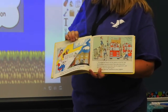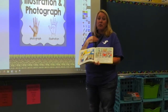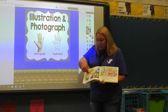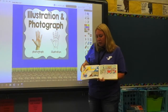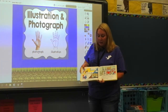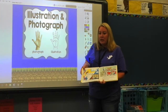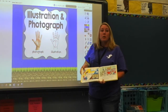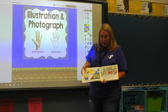All right, illustrations and photographs. As I said, you can have illustrations and photographs in both nonfiction and fiction. The difference between an illustration and a photograph is an illustration is drawn or graphically made. So you could make a collage as your illustration. You could paint. You could use markers. It doesn't have to be drawn with a pencil. But a photograph is taken by a camera or some type of digital device.